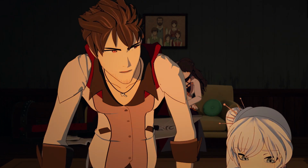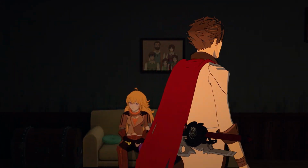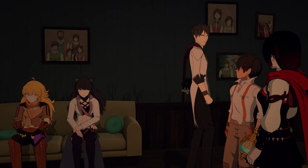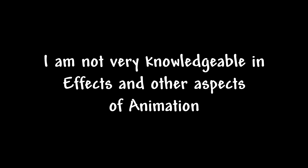Now, before I get into the special effects for RWBY and how they've evolved and been implemented in each volume, I want to make this perfectly clear. I am not very knowledgeable in effects and other aspects of animation, as well as animation production. I'm going to try to convey this information as best and as clearly as I can.